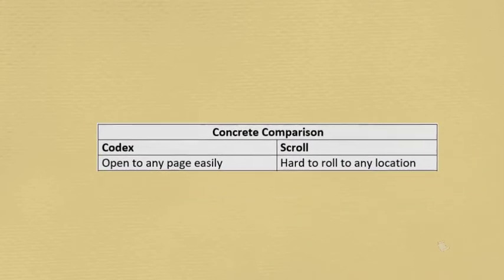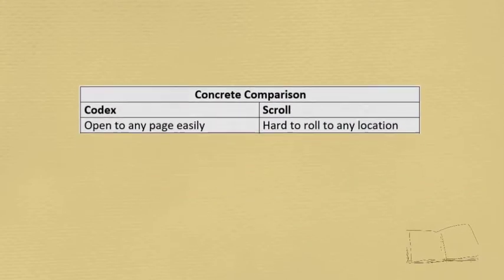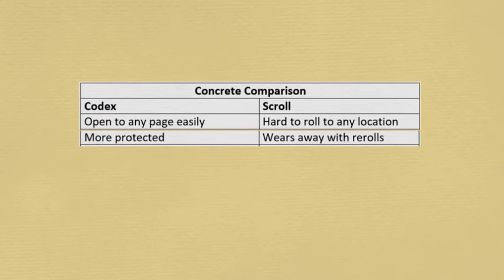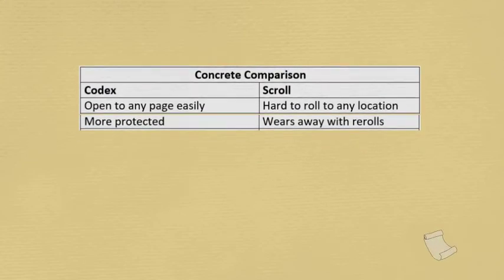When we look at concrete comparisons through our current viewpoints, there are a lot of advantages to the codex, which made it preferable to the scroll. It was much easier to open to any part of a text easily. With the scroll, the rolling and re-rolling could be cumbersome. Both sides of a codex page were more protected. If a scroll had writing on the opposite side of a page, the constant rolling and re-rolling could wear away the contents over time.